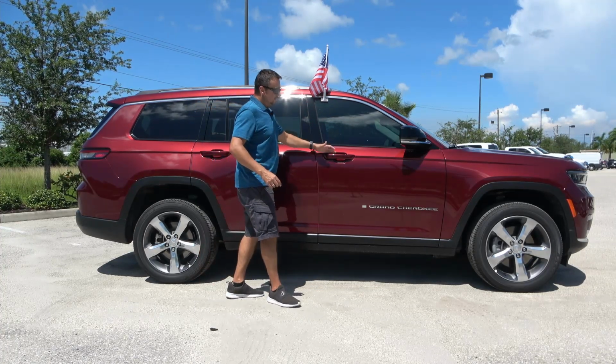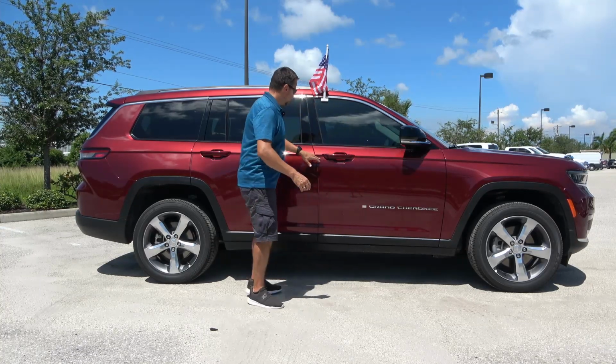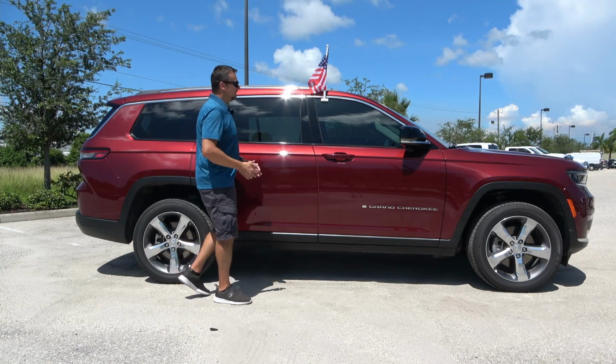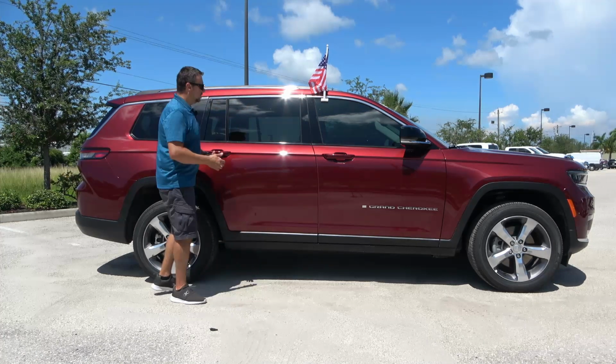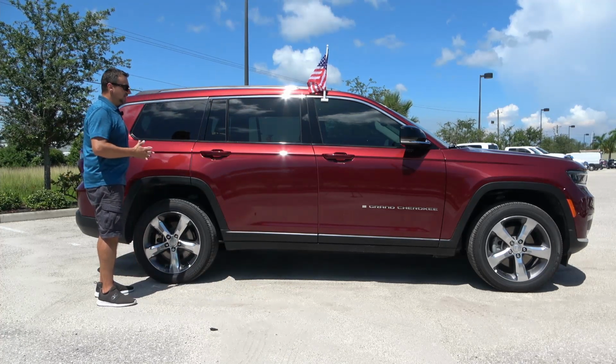So nice straight doors. I mean, there's really nothing crazy about it. You have the body line that's going on top, and there's one that's going there on the bottom. But what I like about it, I like the size of the windows. See how big they are? They're really wide. So I mean, you can have great visibility out of this vehicle.